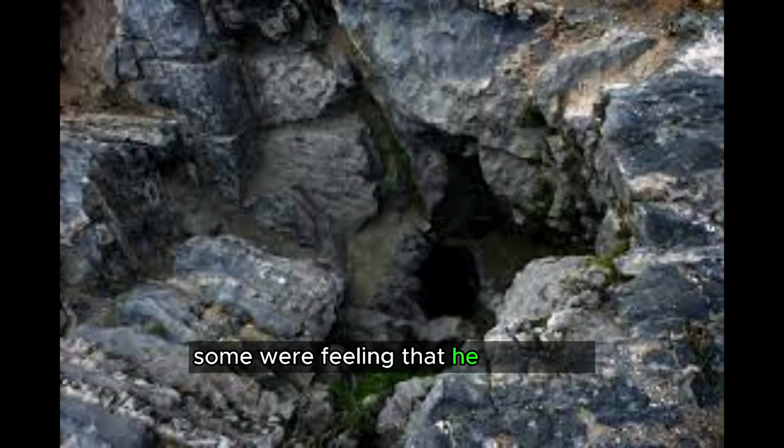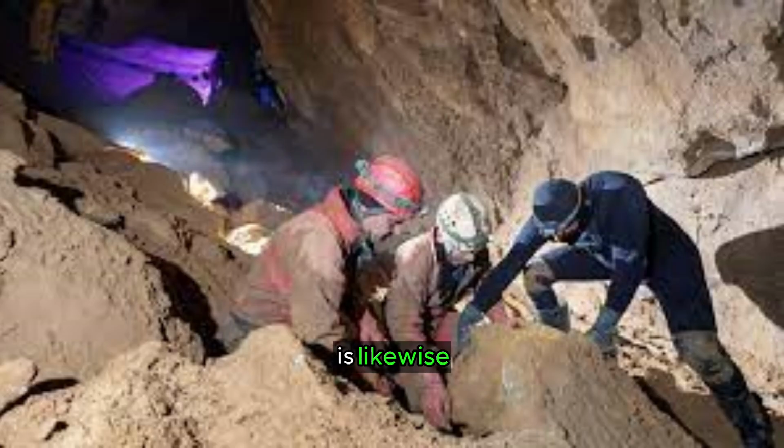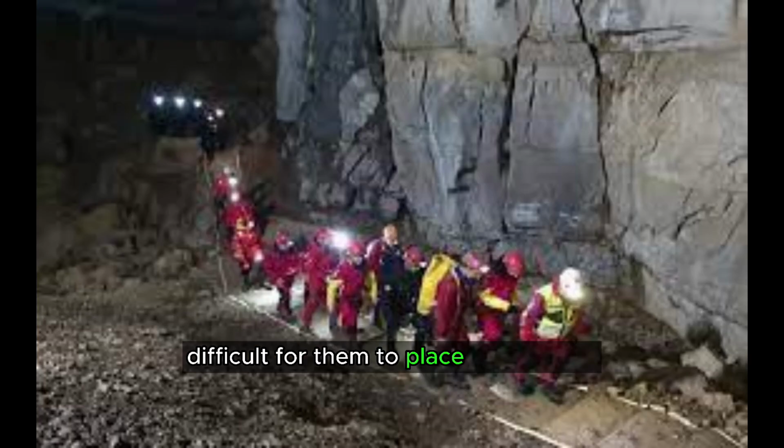Some were feeling that he was dead. He was having a seriously difficult time breathing, and the pain was excruciating. This cavern is also extremely technical, so getting him out would have been a huge challenge. Also, John is exceptionally tall, so it's very difficult for them to place him in a cot.